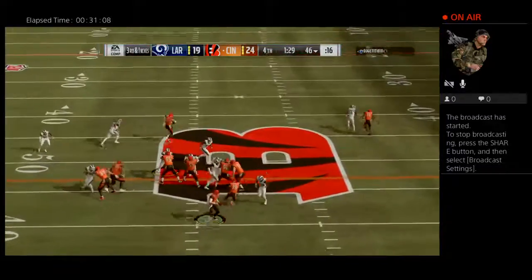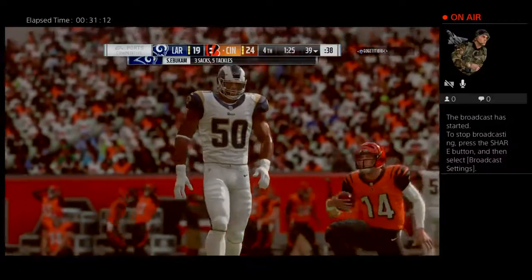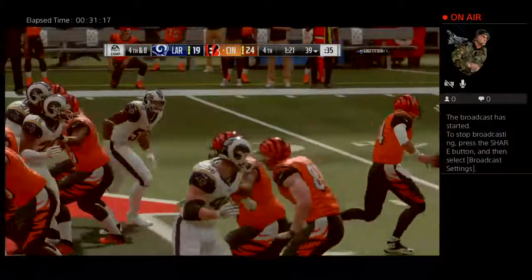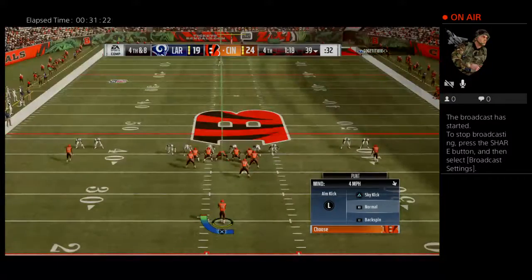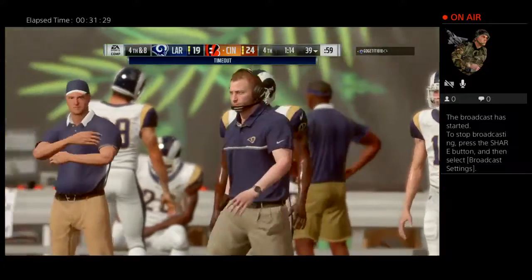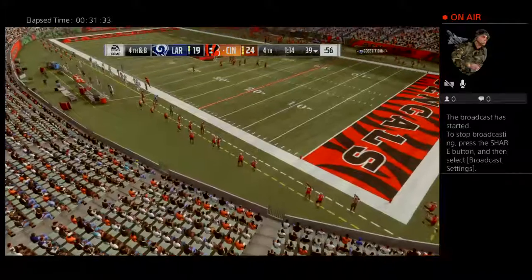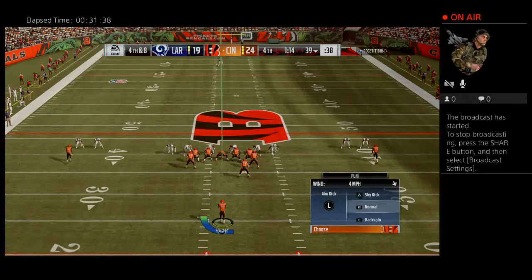And they, in fact, will throw it, and he can't get a throw away. He's taken down. Samson Ebukam getting him once again, his third sack of the afternoon. Here's Kevin Huber now as he's on to punt for Cincinnati. And now the Rams are going to halt things as they want a timeout, as they'll head to the sideline and talk over what to do next. Here's Kevin Huber now as he's on to punt for Cincinnati.